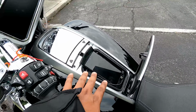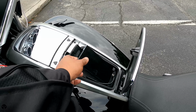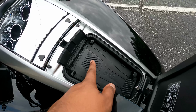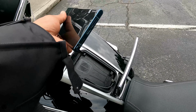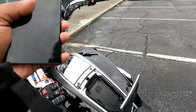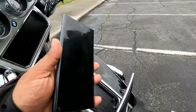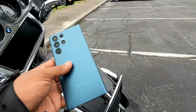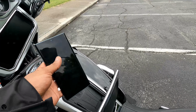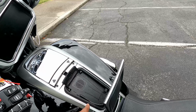And this is the cool part. You can slide your phone in here. You can charge it, and it's got a little fan to help keep it cool. And once you have the phone connected and the BMW Motorrad app kicks off, you get your navigation and all of that from there. Pretty cool. My phone's a Samsung Galaxy S22 Ultra, and it fits right in. A little bit of a tight fit, but it does. And you can charge it as well. And last time I checked the time, it was still right o'clock, so I'm gonna go.